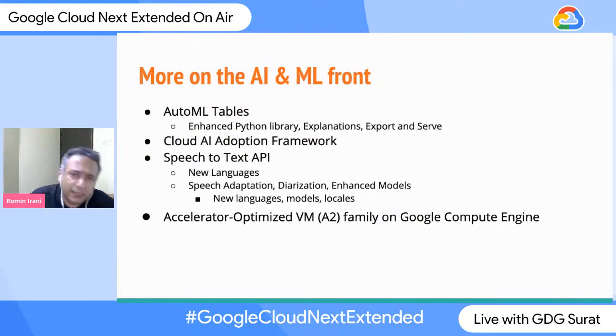Multiple other things on the AI/ML front. I just thought of putting a few together. AutoML Tables continues to see a lot of traction. We've improved our Python library. We've also explained to you how we are getting some of our results. You can now even export the model and serve it from wherever you want. We've also authored an AI adoption framework recently that you can use to see where in the spectrum your organization lies and how you can get started with it.